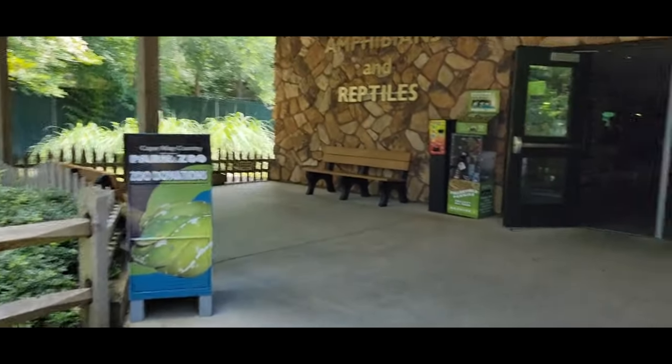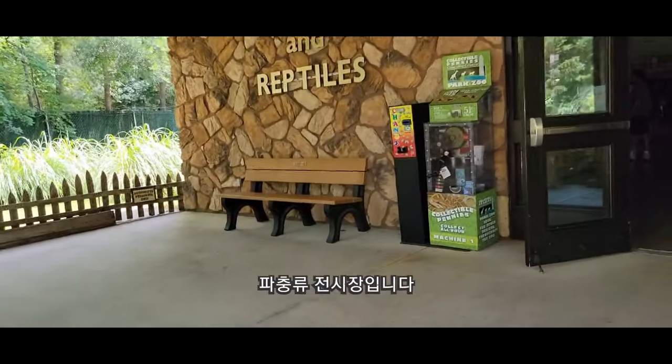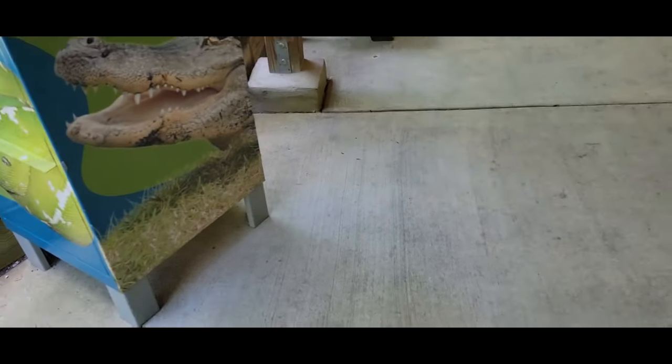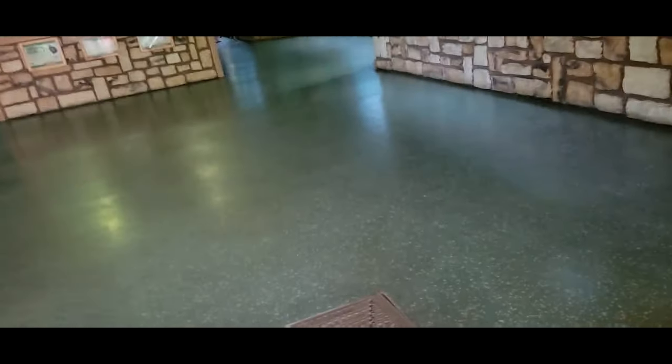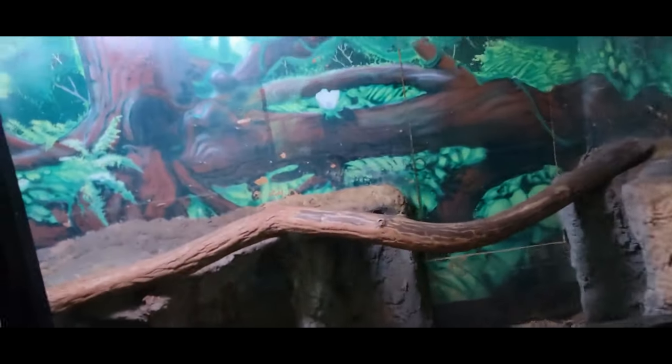There's four. Right over here. Oh, they can live over 100 years. Is that a game? That's a coin squish. You put in 51 cents and you get a squish penny.